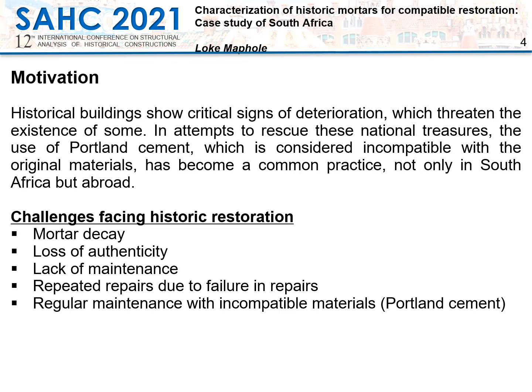The common challenges facing historic restoration are, for example, mortar decay, loss of authenticity, the lack of maintenance, and the need for repeated repairs due to failure of existing repairs. Also, regular maintenance with incompatible materials, for example, Portland cement in most cases.